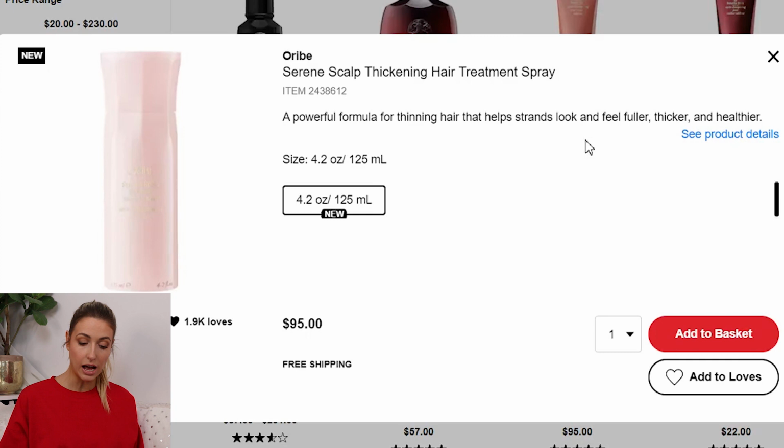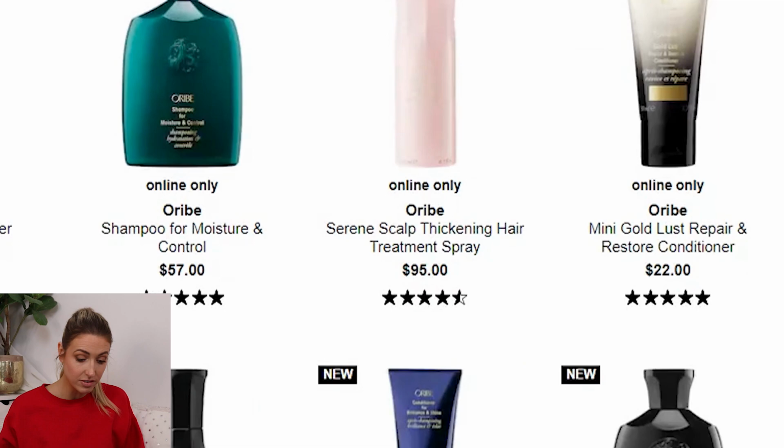Ooh. Whoops, my hand slipped. I feel like my hair, like post-pregnancy hair loss, it wasn't like a 1 month thing. It's just been going on for like a year now. So my hair is very thin and it's just not as vibrant as it once was. That's $95, oh my gosh. I'm just gonna scroll past that, pretend I didn't see it.